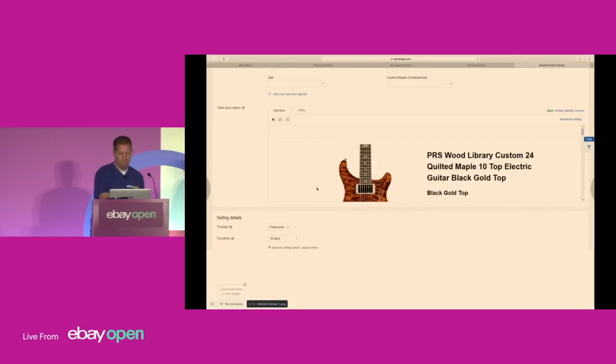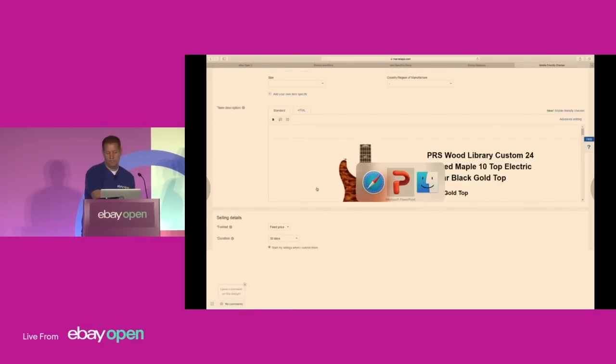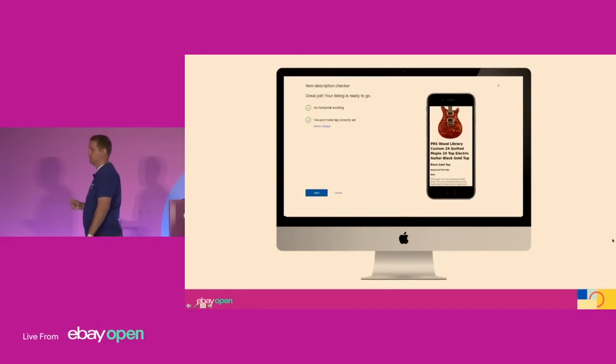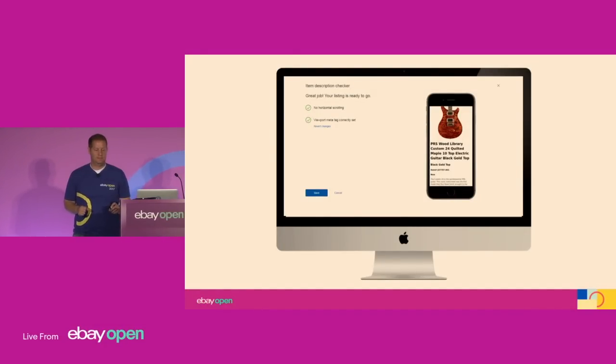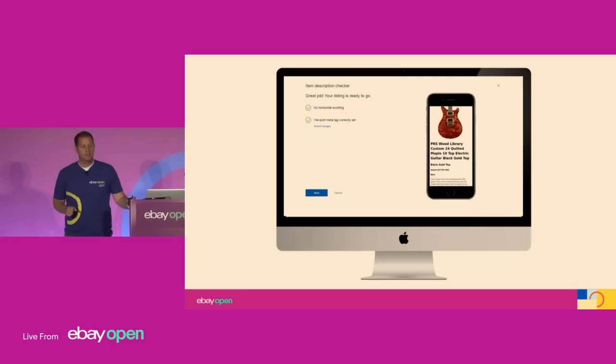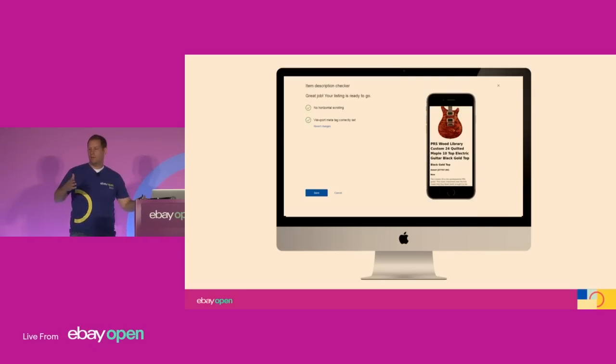What is the recommended font size? 16 pixels, 16 CSS pixels. Why don't you just have that as automatic, and the option would be at the bottom if you didn't want to? Yeah, the question is, why isn't that just automatic?